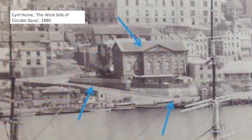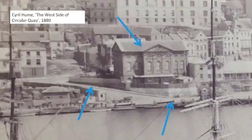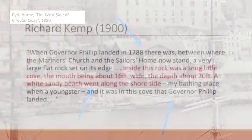This is a photograph from 1880, when we don't have the overseas passenger terminal there. There's the Mariners Church, which is still there today, so you can locate this. Here's the landing place, and this here is Bethel Street, the road that was the access up to George Street level for moving people and materials up and down.